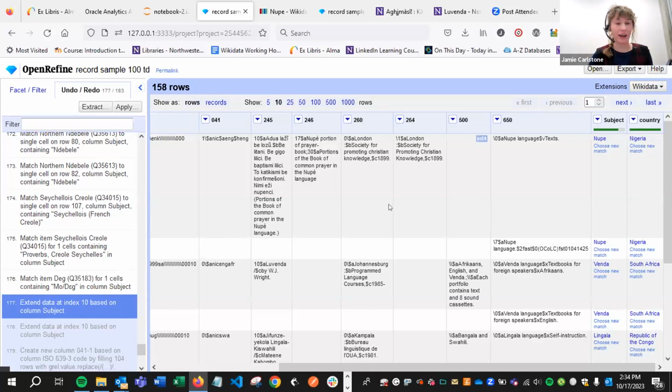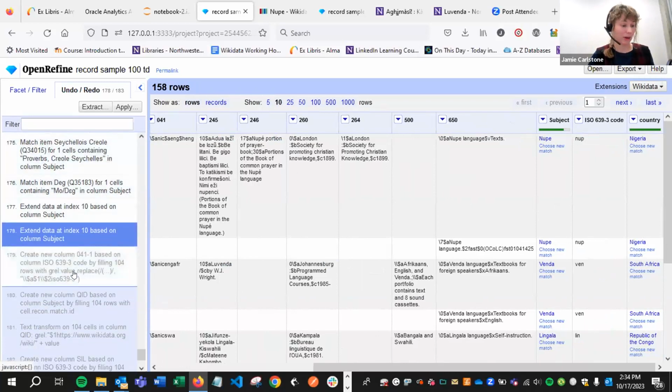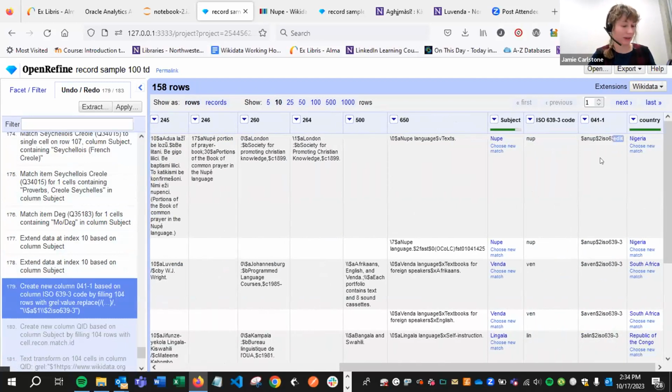The next bit of data that I'd want to pull in is the actual language code. That's right here. Then I formatted the data for the PCC guidelines by adding a column that formats the code for MARC. That's what this one is right here. We also wanted to add linked data into the record. This part was not part of the PCC guidelines, but it was something that we wanted to try at Northwestern. So we just kind of made something up.